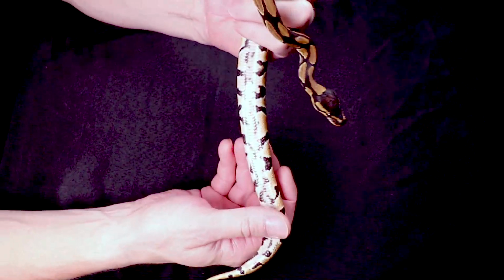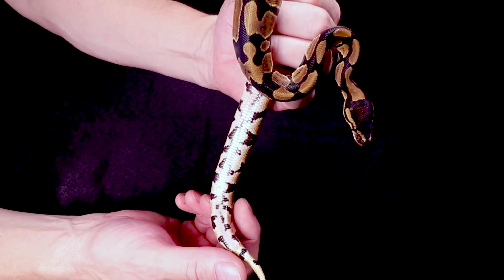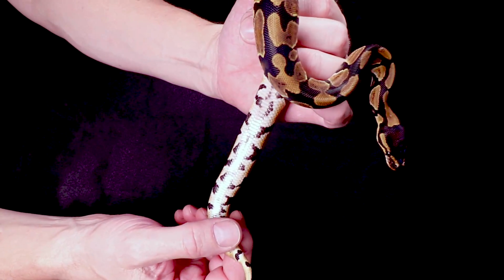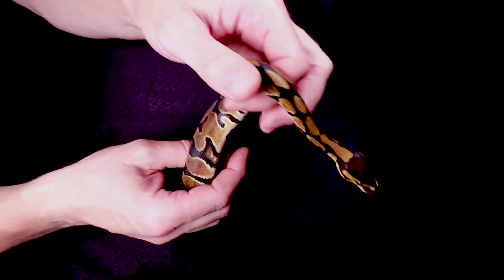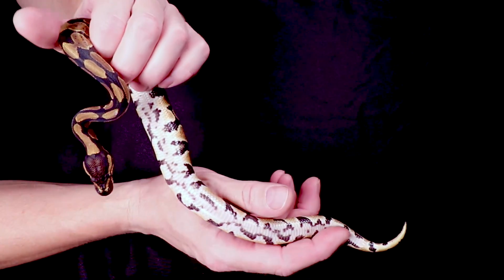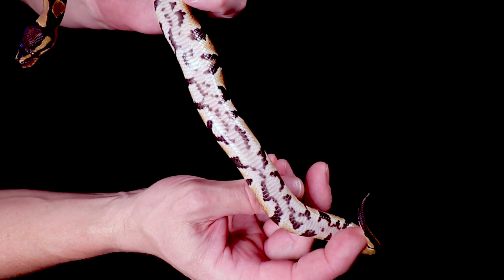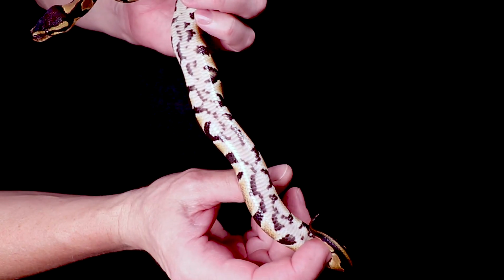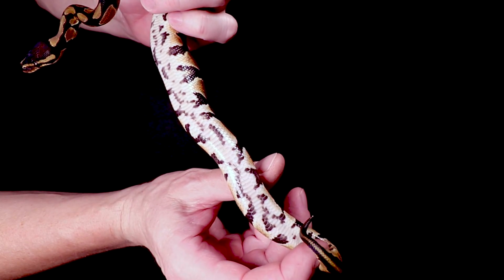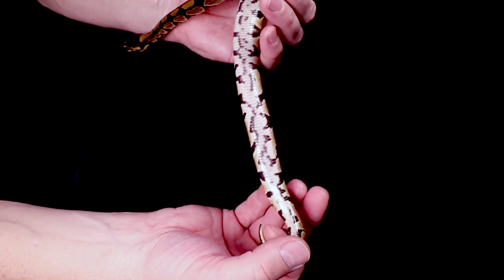If you take a look at the belly on this one, pretty awesome belly. Yeah, super headshot. This guy is not used to being held that much. Most of my hatchlings, I don't really handle them much until they get about this size. And look at that crazy belly. That is pretty awesome. I don't know if that belly is from the het desert ghost or what's going on with it. It's kind of an unusual pattern, kind of checkering all up and down.